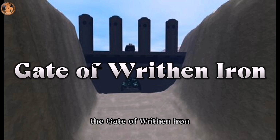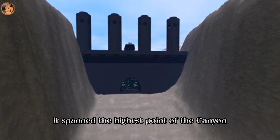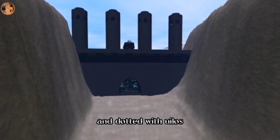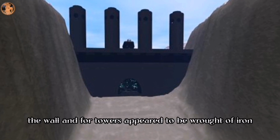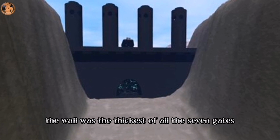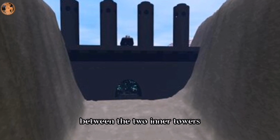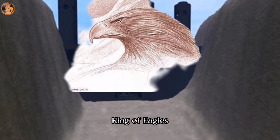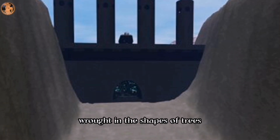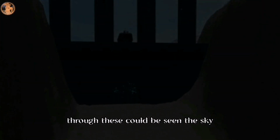The Gate of Ritheniron was the 4th of the 7 Gates of Gondolin. It spanned the highest point of the canyon. After this gate, it widened out and became somewhat green and dotted with willows. The wall and 4 towers appeared to be wrought of iron, and no lanterns hung from the ramparts. The wall was the thickest of all the 7 gates. Between the 2 inner towers was the iron image of Thorondor, king of eagles. The gate itself was made of 3 layers, each of iron wrought in the shapes of trees bearing flowers and leaves. Through these could be seen the sky.